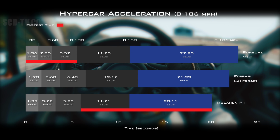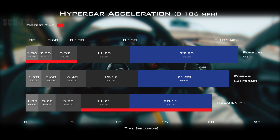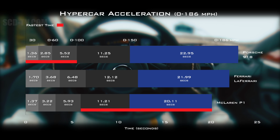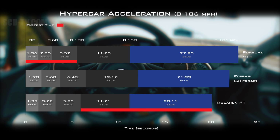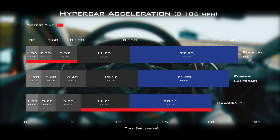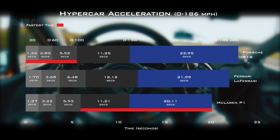So let's look more closely at the data. The 918 dominates the first three increments, reaching 100 miles per hour in just 5.52 seconds. By 150 miles per hour, the P1 has pulled in front, with a time 0.4 seconds quicker than the 918. But from this point onwards, the P1 is in a league of its own, reaching 186 miles per hour, nearly 3 seconds quicker than the Porsche, and almost 2 seconds ahead of the Ferrari.